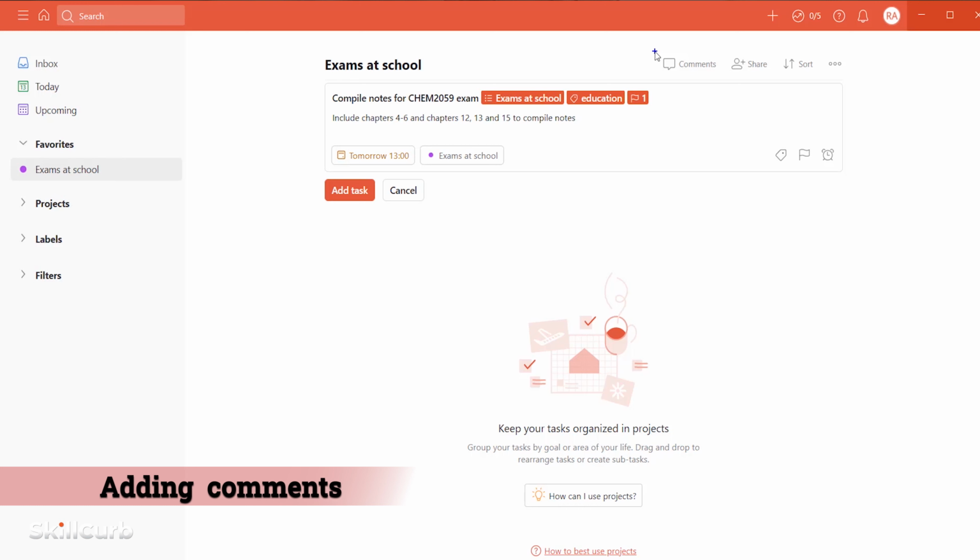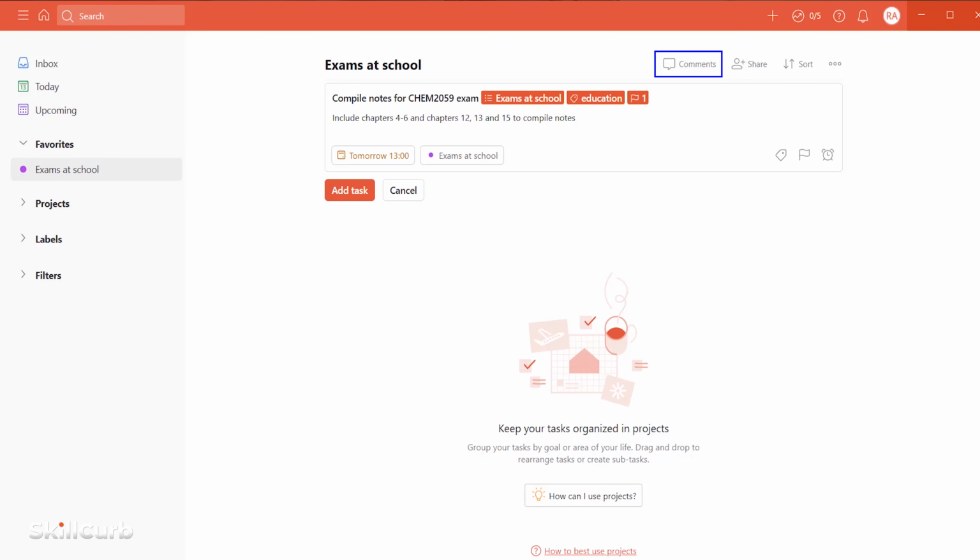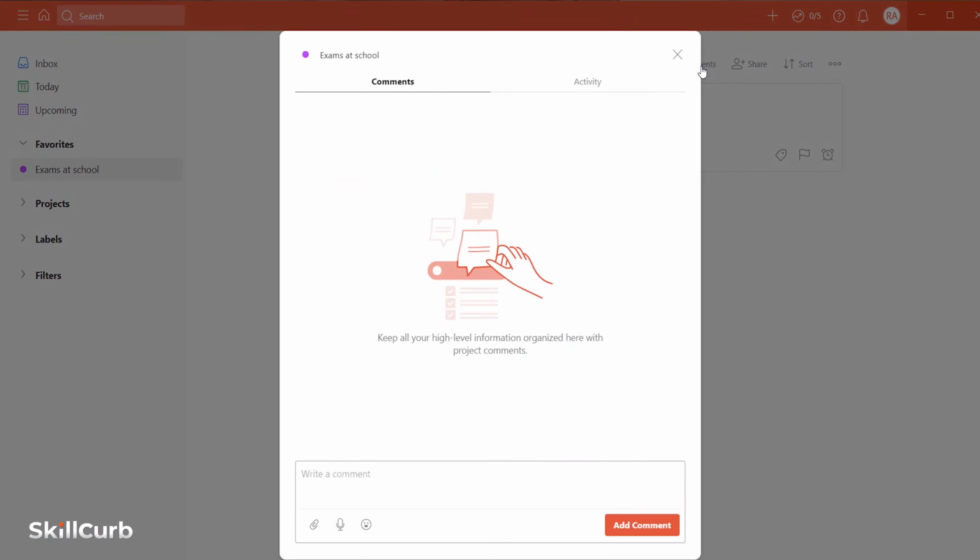Adding comments to a project. On the top of the dialog box, you can find the comments section. If you click on it, another dialog box appears. On your top left-hand side, you will find the name of the project, indicating what project the comment will be added to. You can type a comment here.